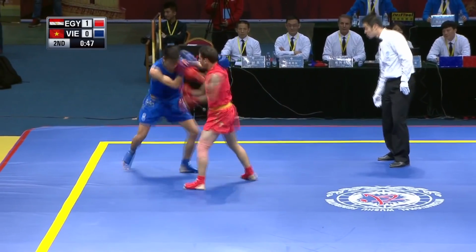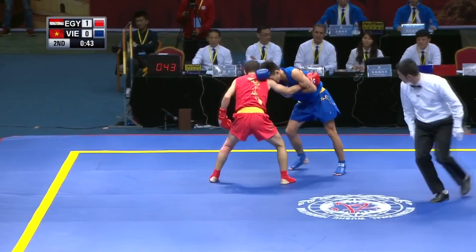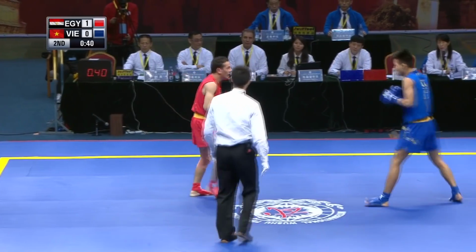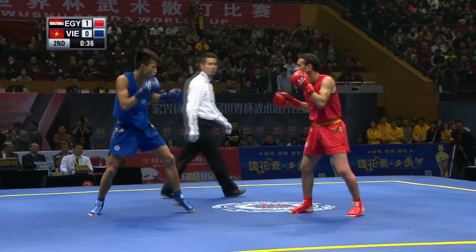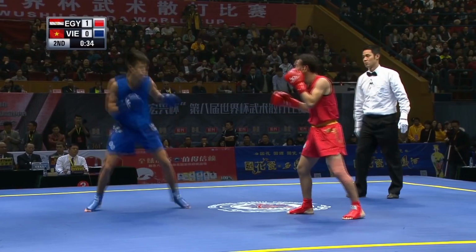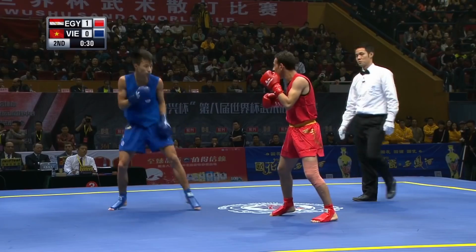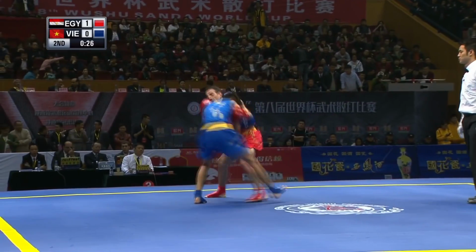Inside the last minute there. There's a nice flurry there from Omar. He's got some hand skills of his own. And that's why Wu has kept his fighting distance. He knows that his opponent has fast technique. So he's staying out of his fighting distance, but it's not allowing him.